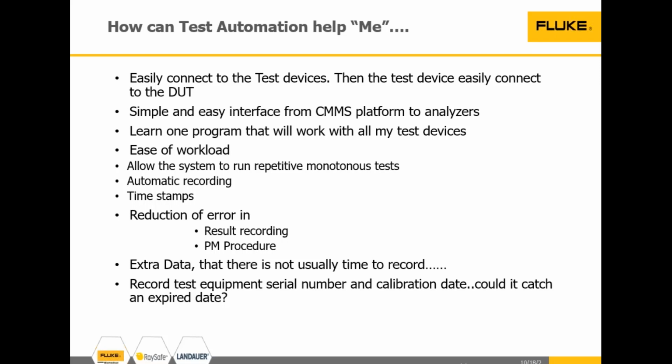Record equipment, serial numbers, and calibration dates. So our test device, right? Do we know that that device is safe to use today? Did you actually look at the calibration date on it? What if our automation software could pull that up? You plug in your test device and it goes, whoop, red flag. This one was missed in your calibration sequence last year. Did you ever have that happen?